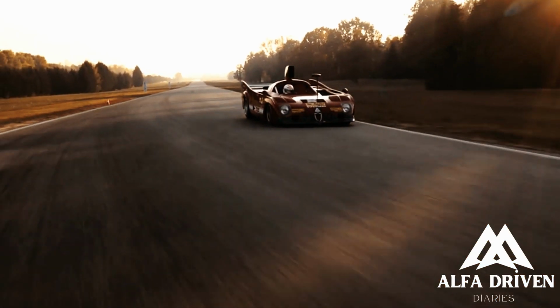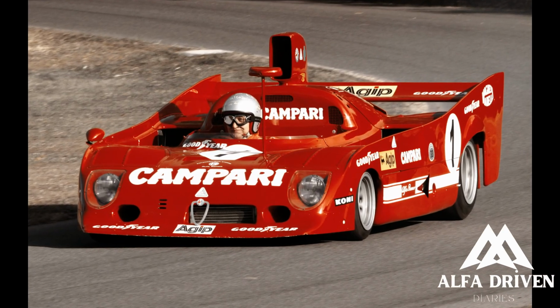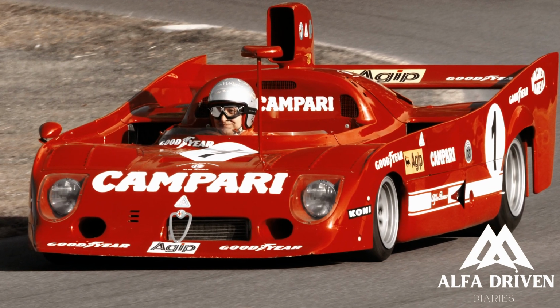How's everyone doing? The current ride we've got is the sleek Alfa Romeo 33 TT12. Let's dive into some excitement.